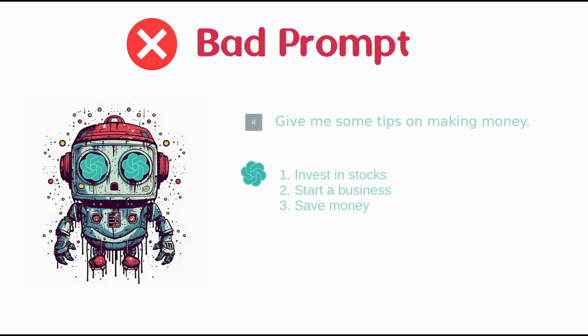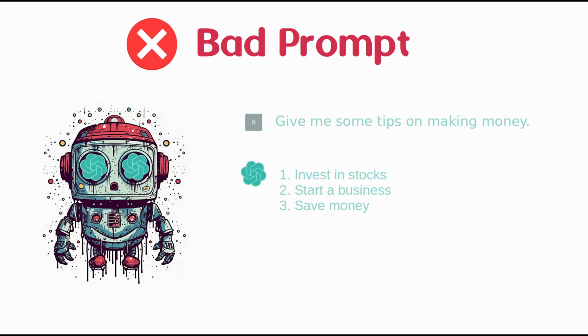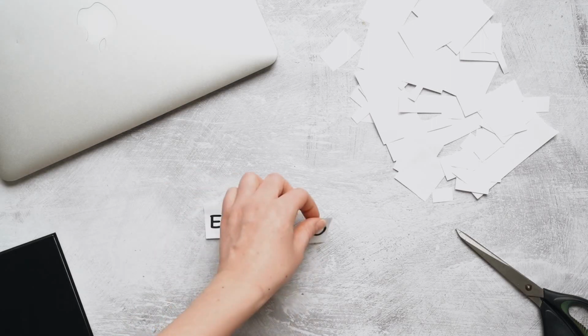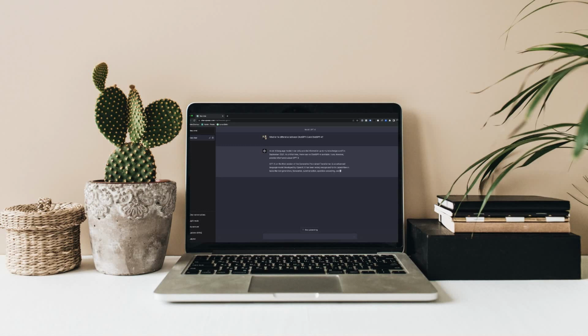For example, a poorly defined prompt such as "give me some tips on making money" can lead to this general purpose and unhelpful response from ChatGPT. The prompt is vague and lacks specific instructions and necessary details. As a result, the generated response from ChatGPT is generic and provides only general suggestions without any actionable steps or details.